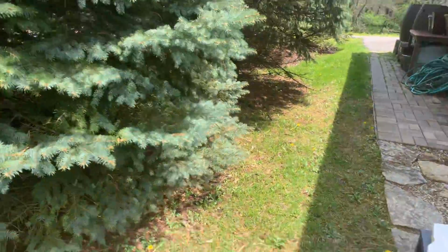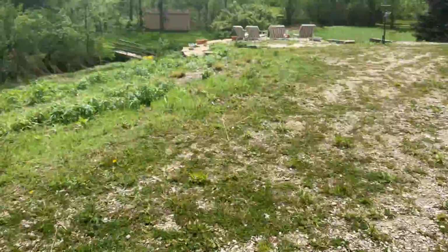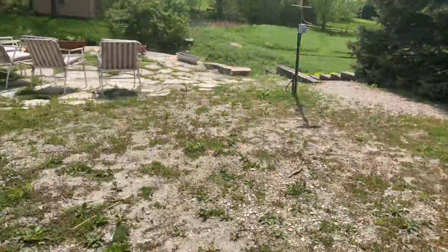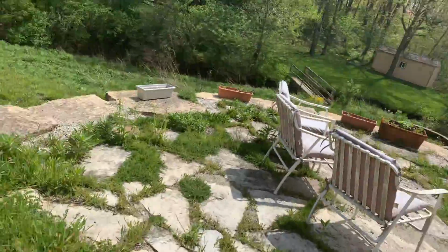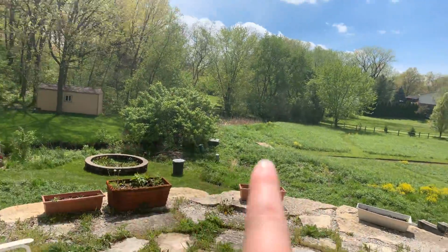We're gonna go over here. There's a bunch of buckets here. It's totally fine. We're gonna go over here. There is a wasp nest, so I'm not gonna go down those stairs, but I am gonna show you. This fire pit is over here. And over there, just sitting area and stuff. It's pretty nice.